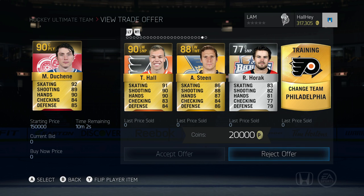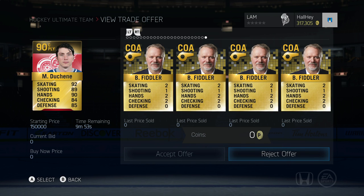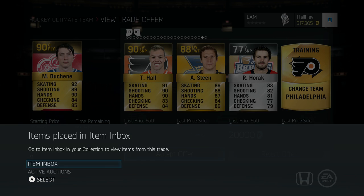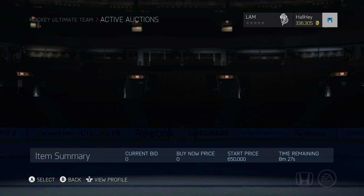Let me just double check. Taylor Hall, I'm not exactly sure how much he's worth. I will have to double check. From what I'm seeing here, he's worth about 110k. So this is the better offer when I look at it. So, you know what? I'm going to take this deal. I forgot I got a haul in one of the deals. So I will take that. Enjoy your Matt Duchene. And I'll take Taylor Hall and 20k.